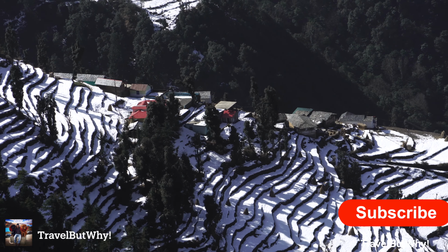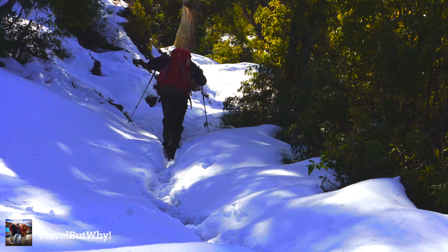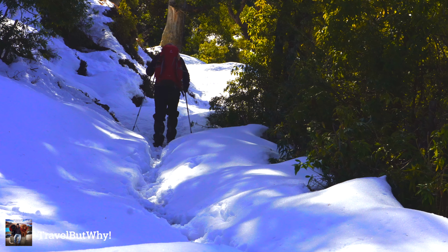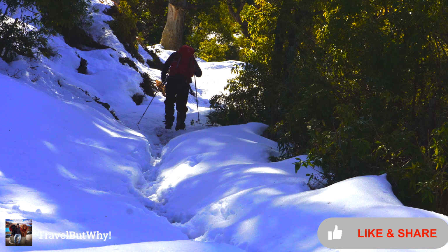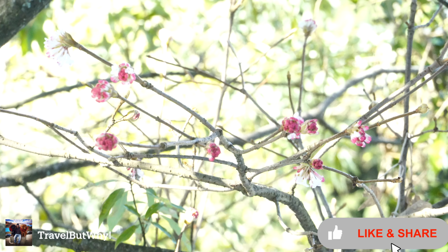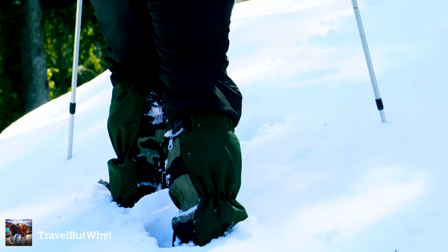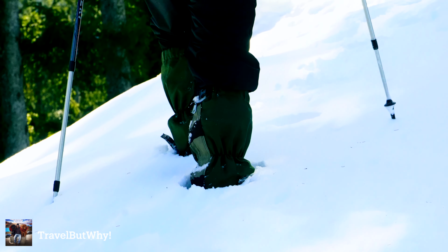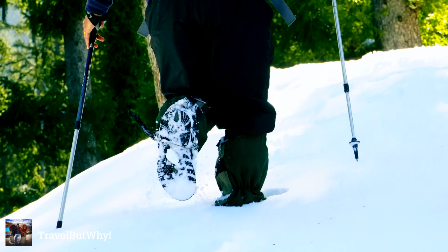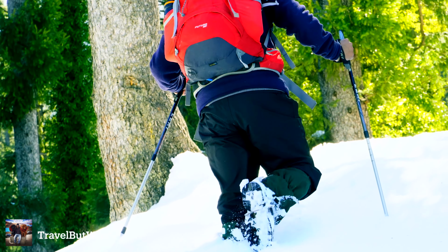This is the village we cross on the way to get to Rijmul Cottage. From here we start our uphill hiking. So now I'm following the footsteps of Uttam bhai. On a snow track, you always take turns to open the route.